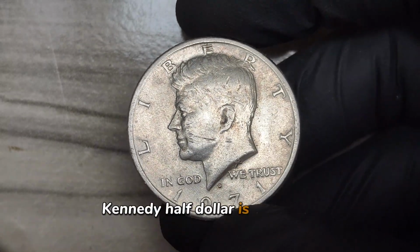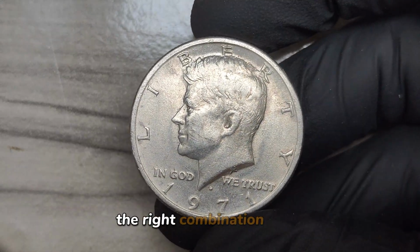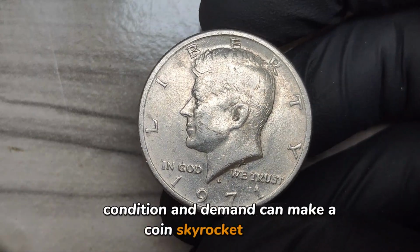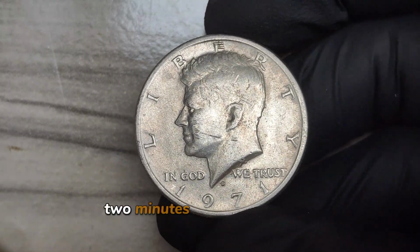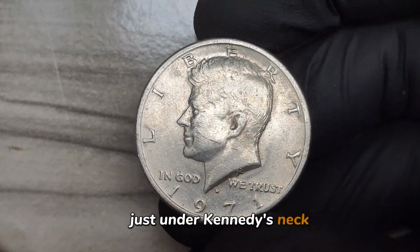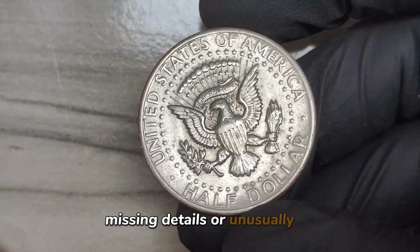Kennedy half-dollar is worth 7 figures. While not every one of them is, the right combination of rarity, condition, and demand can make a coin skyrocket in value. How to tell if your 1971 D half-dollar is valuable? 2 minutes. Make sure it has the D for Denver, just under Kennedy's neck. Is the coin struck off-center, missing details, or unusually shiny?